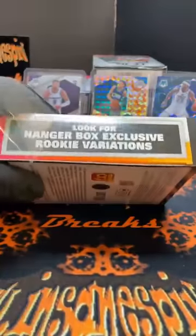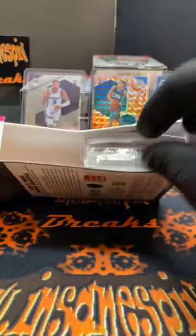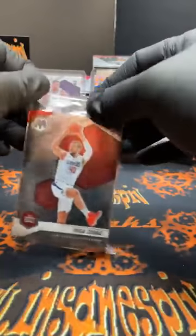This hanger end of it will make us halfway through the break. Still looking for some of those bigger name rookies. Haven't seen a Maxi yet. Let's pull a Maxi and an Edwards out of here. Let's do that. We're going to start off with Zubac again for the Clippers.